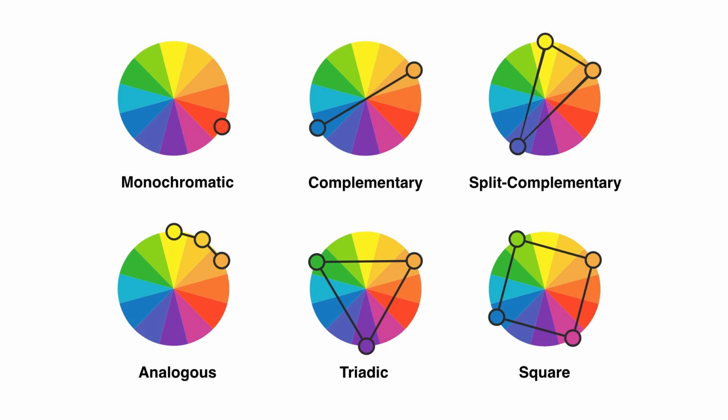And of course, there are a couple of other colour palettes you can use other than the 4 that I've mentioned here, so definitely check them out. But these are the 4 main ones, I think.